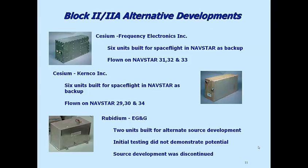And the other thing that happened is Block 2 came along, the Rockwell Rubidiums, the alternate clocks got much better, so they didn't see the need to have a backup for that clock. So they basically discontinued that development.